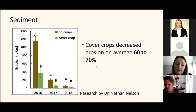So the graph to the left is a graph showing some of our erosion measurements. So this is how much soil or sediment was in our runoff water. And you can see that there was significantly more sediment in plots that had no cover crop. And so this actually got at something that some of our farmers and producers wanted to know, is whether they needed a cover crop if they had it in no-till already. And so that was one of the things that is an outcome of this work, is that we can say, yes, even in no-till, it still really reduced the amount of sediment lost. And so depending on the year and how much rain, but we averaged about 60–70% reduction.